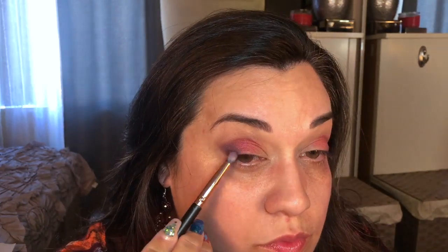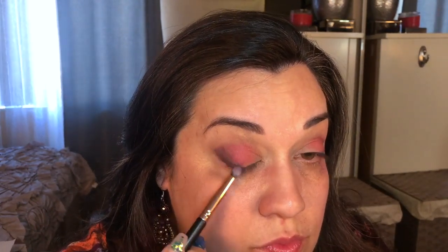It's like a soft black color because that's where my eyeliner is going to go. So I always like to go in and really deepen up that area before I do any kind of eyeliner on my eyes. And yeah, it just really smokes it out. It looks so pretty together.